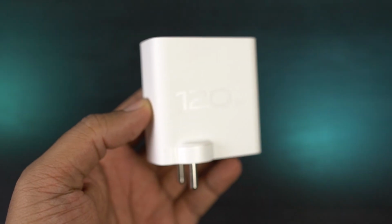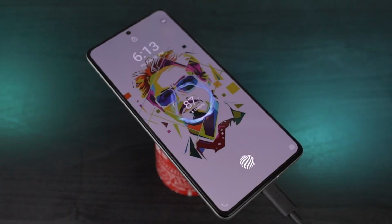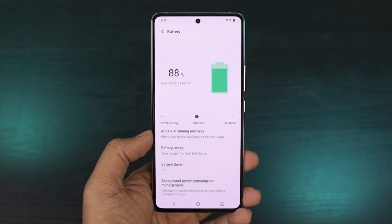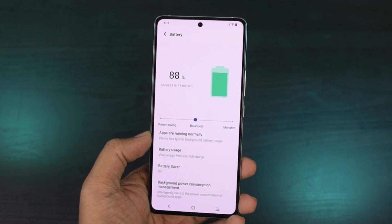Next, this one also comes with 120 watt flash charger inside the box. In terms of battery, it has a massive 5000 mAh battery, and with the charger, you can get 50% of charge in just 10 minutes. And you can completely charge your phone from 0 to 100% in about 20 minutes. So the charging speed of this phone is definitely phenomenal and definitely something that stands out whenever you think about this phone.